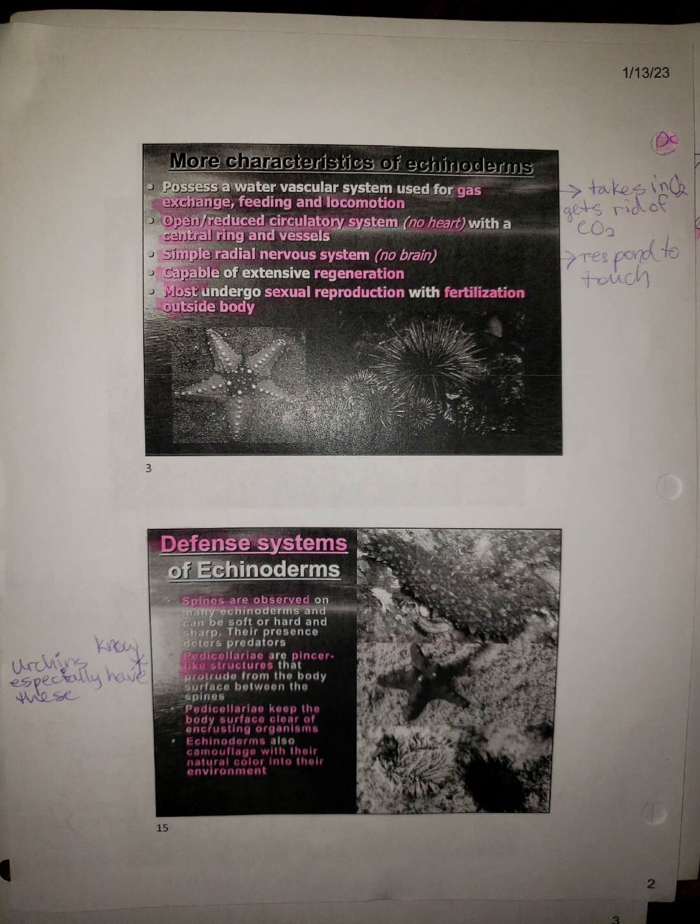The defense systems of echinoderms: they have spines, which are observed on many echinoderms and can be soft or hard and sharp. Their presence deters predators. This is going to be hard. Pedicellariae are pincer-like structures that protrude from the body surface between the spines.